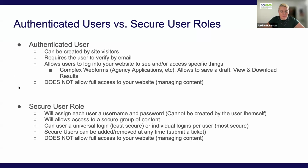The big difference here is that users cannot create themselves a secure user role. That's something that our team will have to do. So if you need secure user roles, you can submit a ticket and our team can get those created.